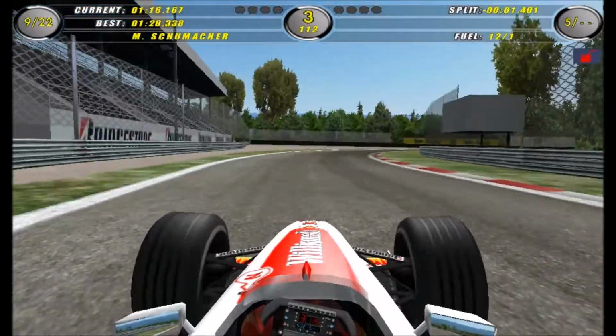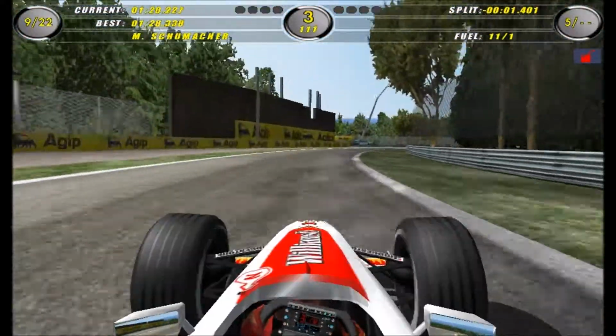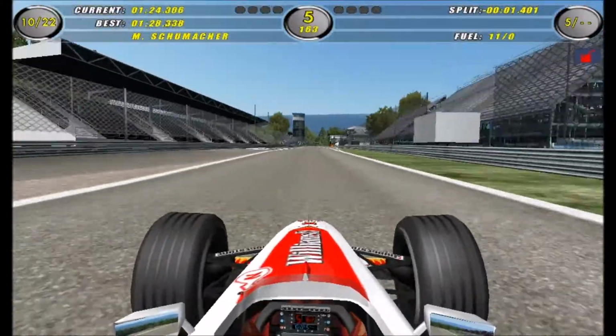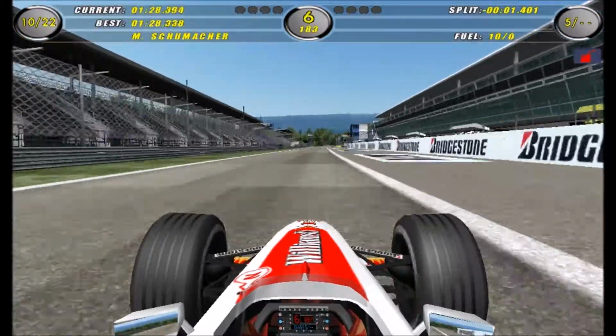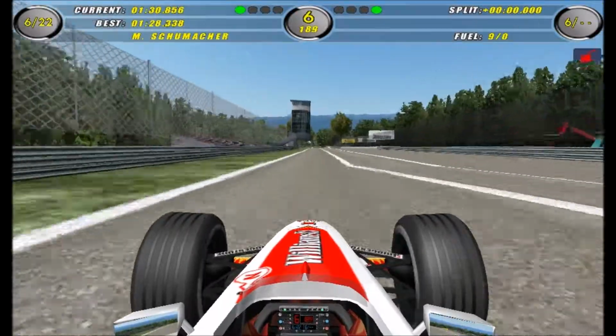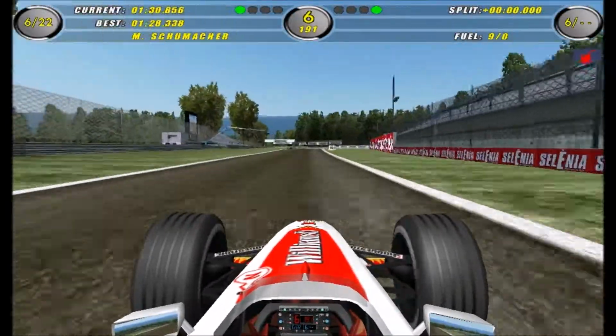Looks like we found a bit of a method here to taking that Ascari chicane in the end. Not entirely sure what we did through the Lesmos, but that seems to have gained us quite a bit of time in the first instance. Can we get into the 129s? It doesn't look like it. Into the 131s, 138. That is not too bad at all, and that's the end of our fuel run.